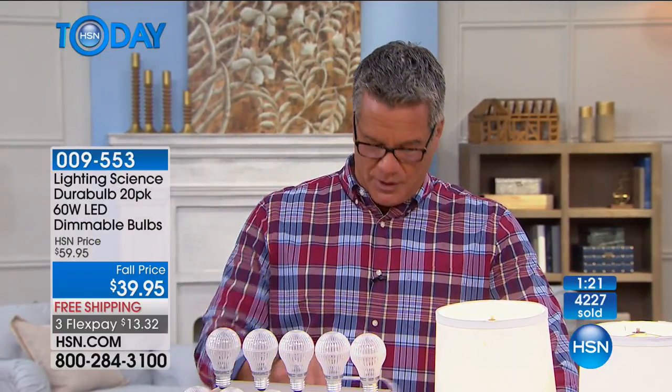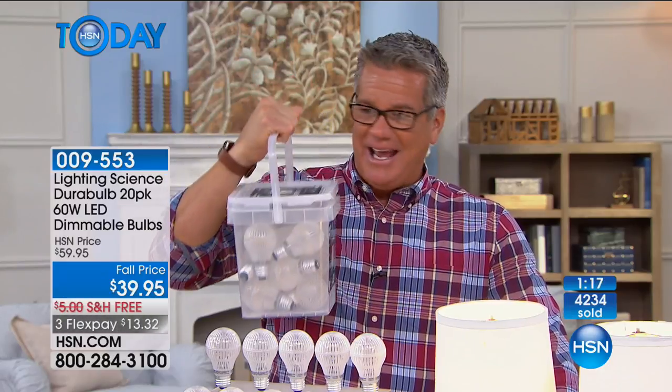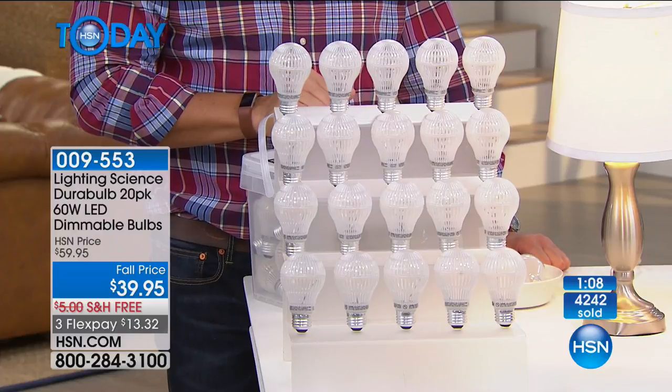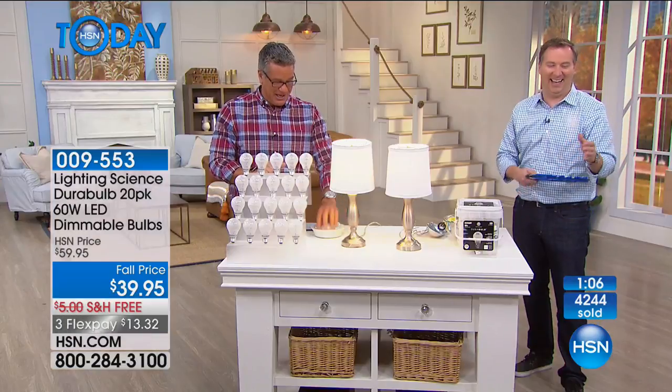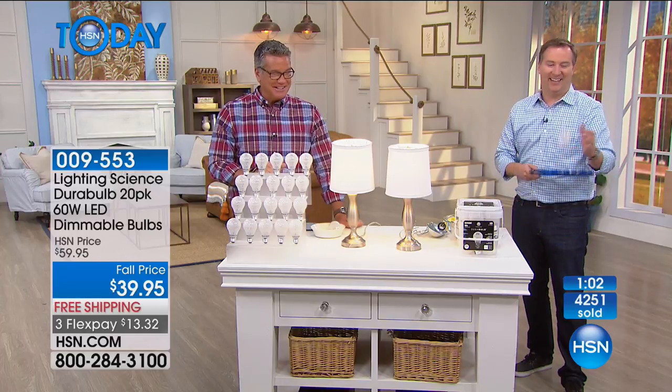When you order, remember, we're going to send you this big bucket full of bulbs. I love that they all come in there, because the other ones have to come in a little paper box with a reinforced sleeve because they're so fragile, they're going to break. You don't have to worry about these. That would hit like 18 different things. You can't break these things. Nope. I mean, come on.